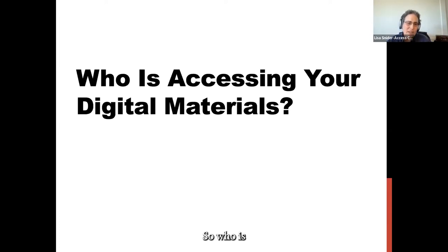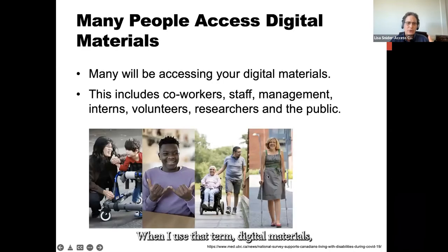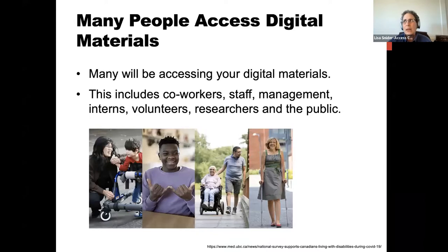So who is accessing your digital materials? Now, when I use that term digital materials, that could mean anything. That could mean websites, documents, apps, robots, anything you can think of, ebooks. So digital materials can take a lot of forms.